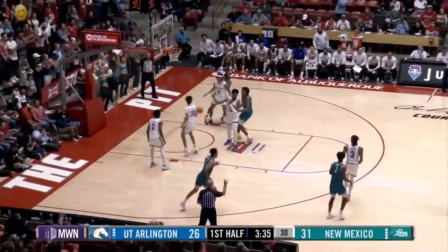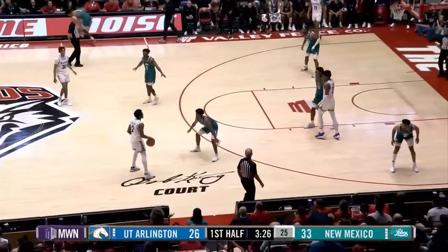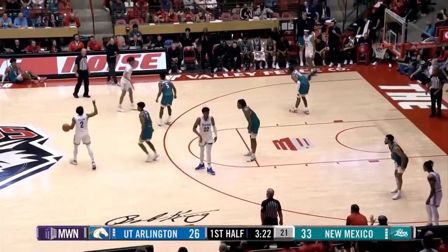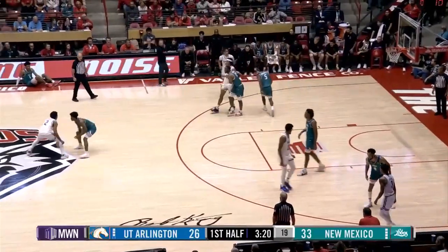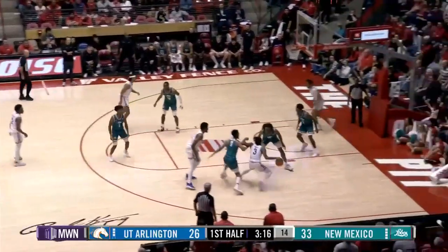Mash rises and scores. 18-footer. Top of the circle. Mashburn Jr. with 16. Lobos equal their largest margin of 7. Yeah, they can't stop Mashburn. I mean, he created his own shot and scored any time. 33-26. Lobos up by a lucky 7.